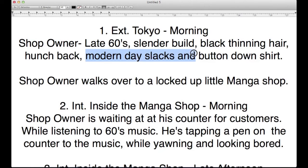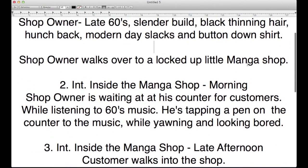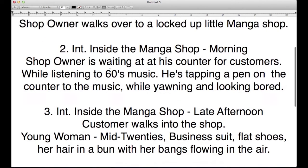He's wearing modern day slacks with a button-down shirt. That's what he's wearing, so we need him to wear something, or else it just might seem weird. So we just state right now what he's wearing and give the character some personality through his clothes and through his hunchback and his thinning hair. And continuing with the first shot, the shop owner walks over to a locked up little manga shop. And that's the action in the scene.